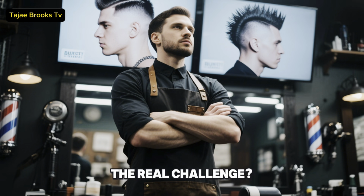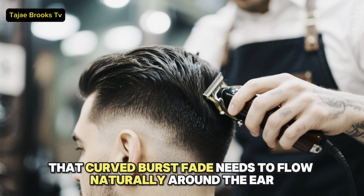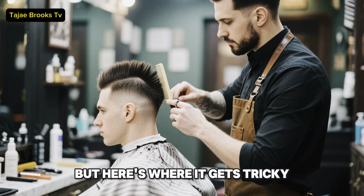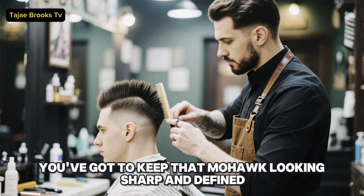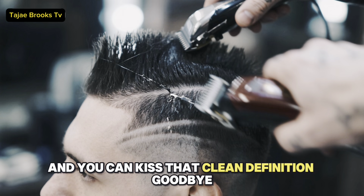The real challenge? You're basically creating two different haircuts in one. That curved burst fade needs to flow naturally around the ear, tapering perfectly into the skin. But here's where it gets tricky. While you're focused on that smooth fade, you've got to keep that mohawk looking sharp and defined. One wrong move and you can kiss that clean definition goodbye.